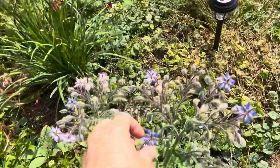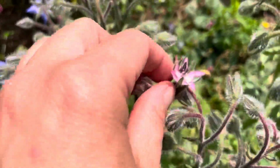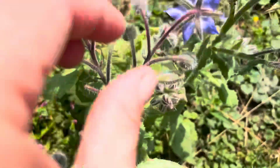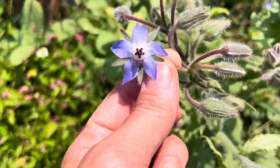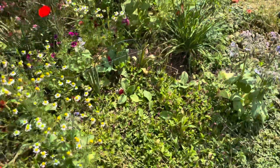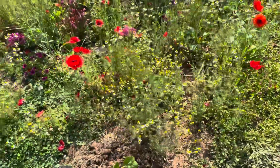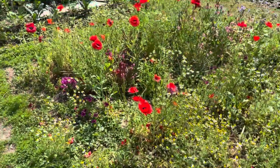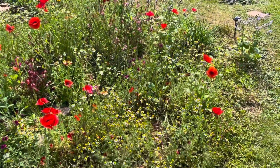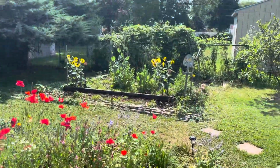There's another. Sometimes with the borage, oh nice, a little pollinator. Sometimes with the borage they come out pink, that pinky purple, and then the bluish purple. So I added a lot of scented plants and tried to mix together a lot of food and flowers, and yeah, there's a peek of what's going on over there.